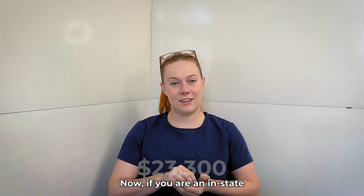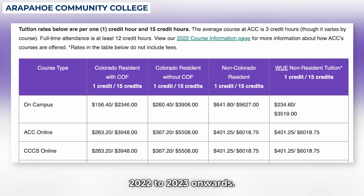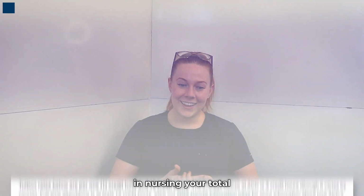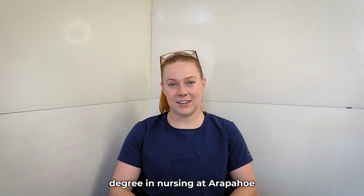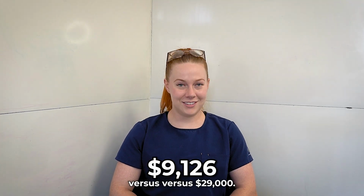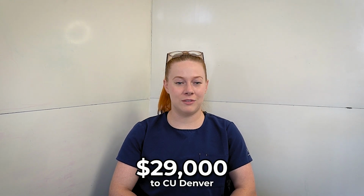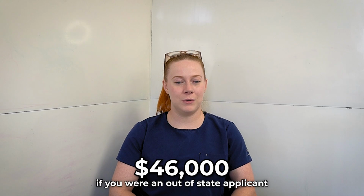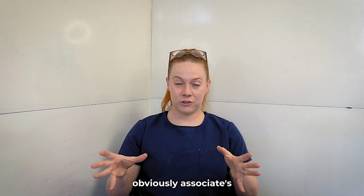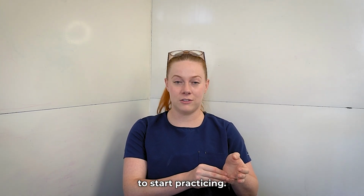Now, if you are an in-state Colorado resident, you qualify for Colorado tuition in the financial year 2022 to 2023 onwards, and you are applying for your associate's degree in nursing, your total tuition for your associate's degree in nursing at Arapahoe Community College would be $9,126 versus $29,000 if you're an in-state applicant to CU Denver, or $46,000 if you were an out-of-state applicant to CU Denver. So that aside, obviously associate's degree in nursing is a much more cost-effective way to get your RN license to start practicing.